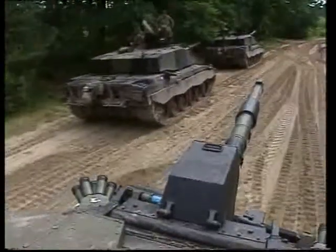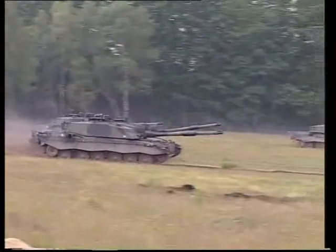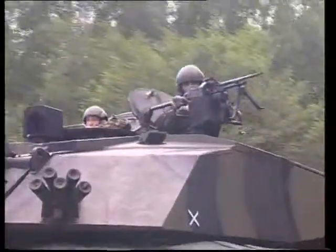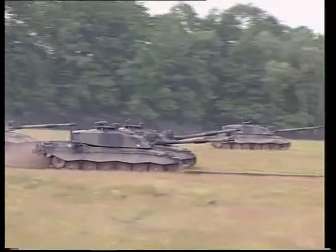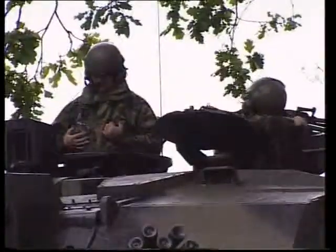Challenger 2 is now in service with the UK Ministry of Defence. Tank crews in the 1st Regiment in the Army are delighted with their product.